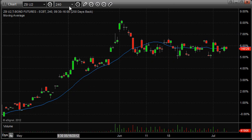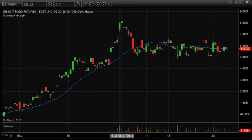Looking at the bond chart, I was looking at the shorter term time frame, which I'll pull up in just a second. Bonds have been acting pretty nicely within their kind of range here.